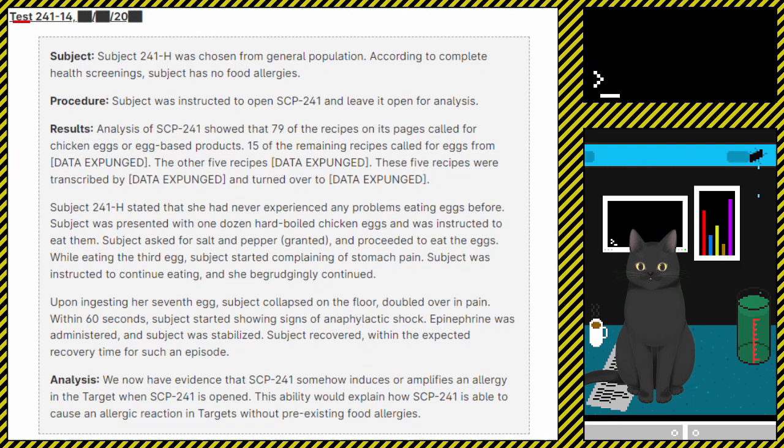Test 241-14, redacted date in the 2000s. Subject 241-H was chosen from general population. According to complete health screening, subject has no food allergies. Procedure. Subject was instructed to open SCP-241 and leave it open for analysis. Results. Analysis of SCP-241 showed that 79 of the recipes on its pages called for chicken eggs or egg-based products. 15 of the remaining recipes called for eggs from the other 5 recipes. These 5 recipes were transcribed by and turned over to.